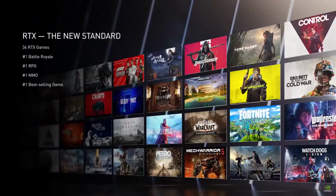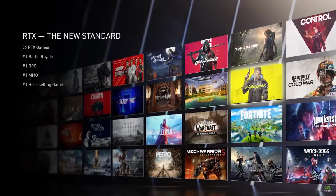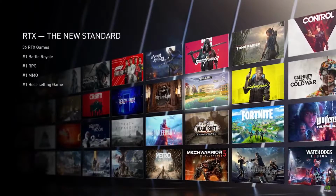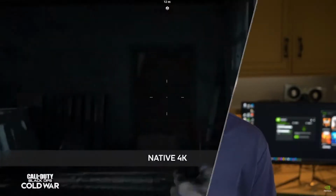RTX technology has set a whole new standard in gaming. From amazing indie games like Pumpkin Jack to the fastest selling PC game of all time, Cyberpunk 2077. In fact, 36 games are now powered by RTX, including the #1 Battle Royale game, the #1 RPG, the #1 MMO, and the #1 best-selling game of all time, Minecraft. And the list continues to grow. DLSS enables the great ray tracing experience in these games by delivering a big performance boost with awesome image quality. Let's take a look.